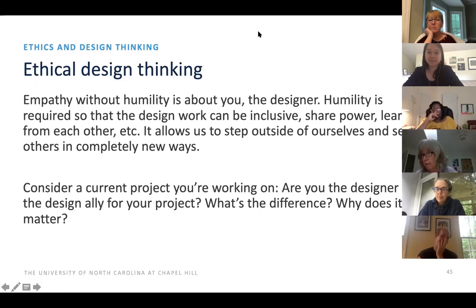I think I'm the design ally in the project I'm working on, but I think our problem is that the design team is not diverse enough, and it doesn't include enough end users.